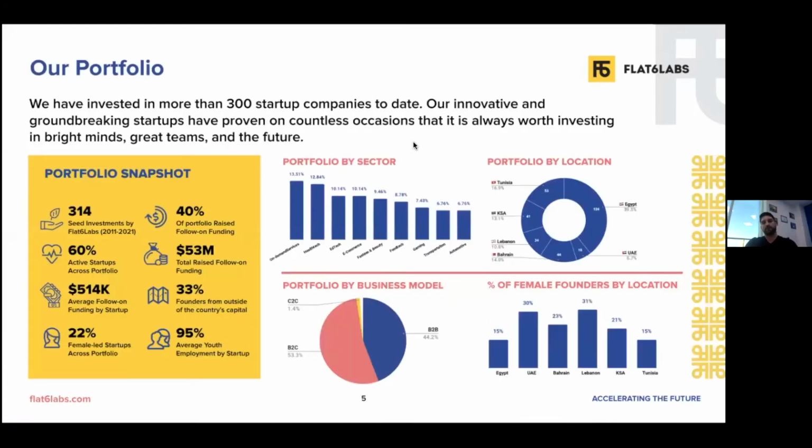So our portfolio, we've reached 314 startups. 60% of them are still active. 40% of them have secured follow-on funding, with a total of $53 million raised to date by them. And the average follow-on ticket size for companies that we've invested in ends up being $500,000. 33% of the founders are from beyond their local countries, and 22% are female-led.